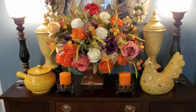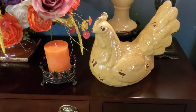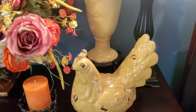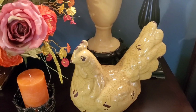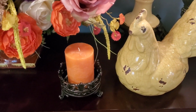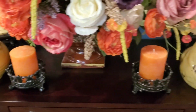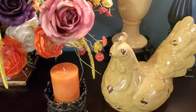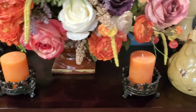Alrighty, right here in the front, I have a rooster or a chicken, whatever you all want to call it. Okay, you've seen that one before. I've had it for a while. I got that one from the Goodwill as well. And there I have a fall candle and a small little candle holder right there, and one is on that side as well. I don't have them burning, you guys, because I don't want to burn them. They smell so good even when I don't burn them, okay?